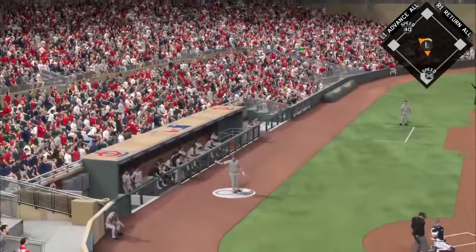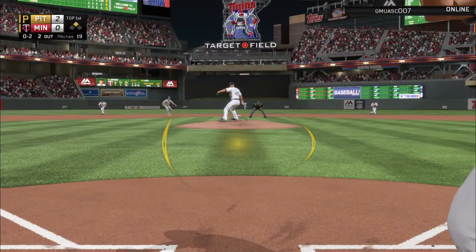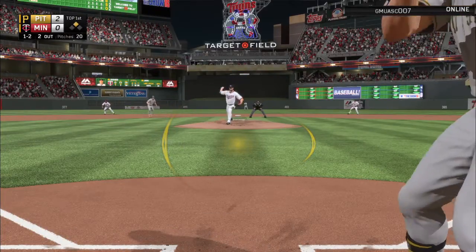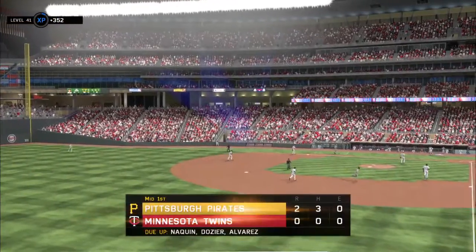Barely able to make contact. Down 0-2 now. Off the plate at 94, 1-2. And a check swing here, but he holds up far too late as it's strike 3.